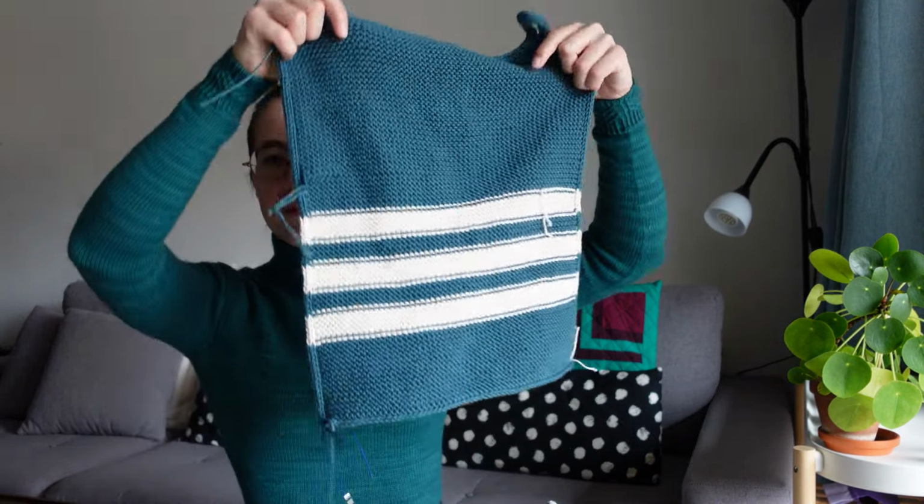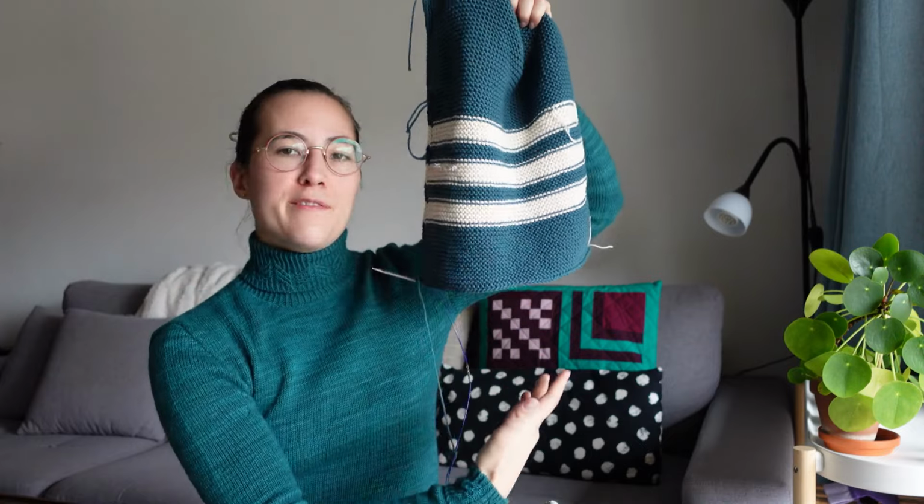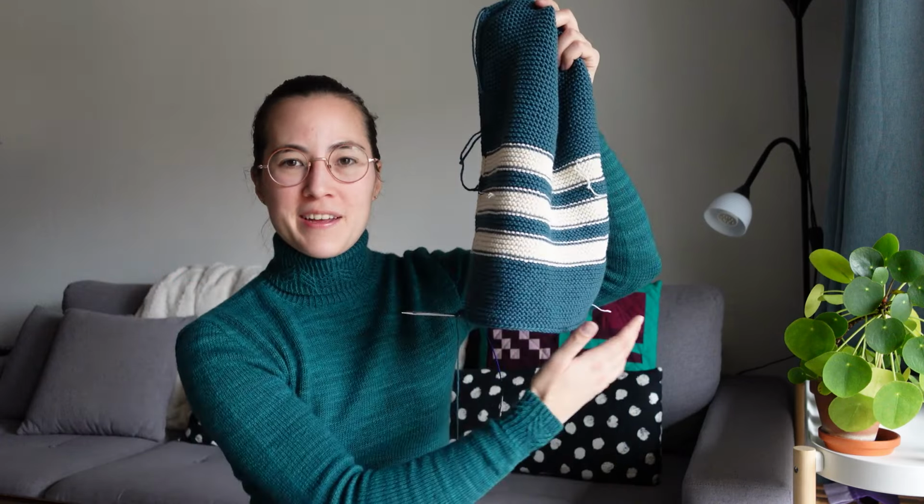And I kind of evaluate when I have not so much yarn left, but not too little, to do the I-cord bind off, because I just want to have the least amount possible of yarn left. What I hate is when I do the I-cord bind off and then I can see I still have enough yarn to do another garter row in the middle. So I'm just trying my best to use up as much yarn as I can.